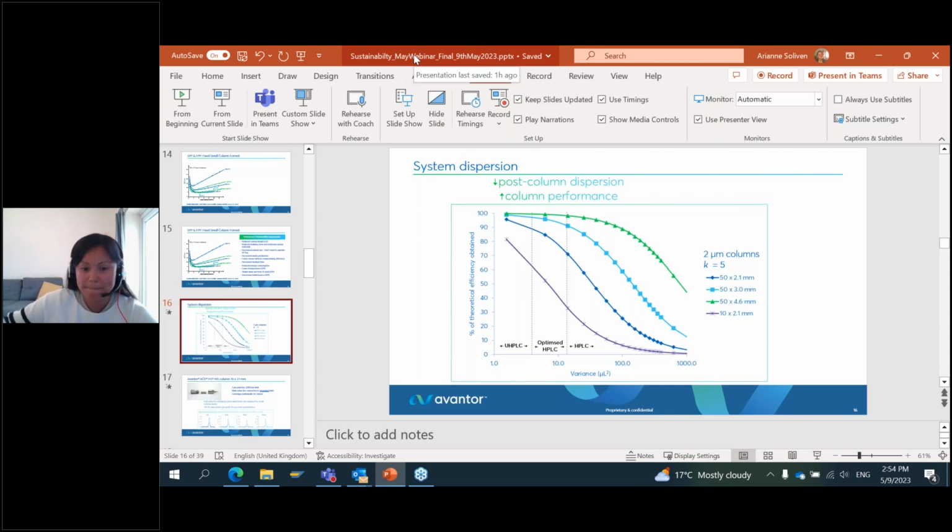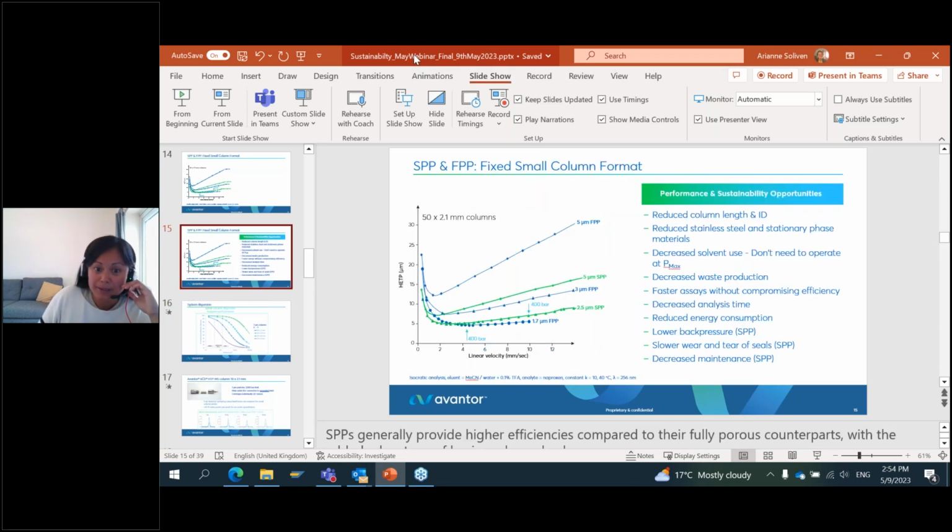Why is the C-term not as flat for the SPP curve shown in the column selection section? That's a very good question, and I think this is one thing that I also thought about when initially looking at the data. However, one thing that we do need to appreciate here is we are operating in a very small column format, so there is more effect from the system dispersion. We can't optimize at all times, so that rate of increase, the slope, is still much lower with respect to the C term compared to the particle size in the fully porous.